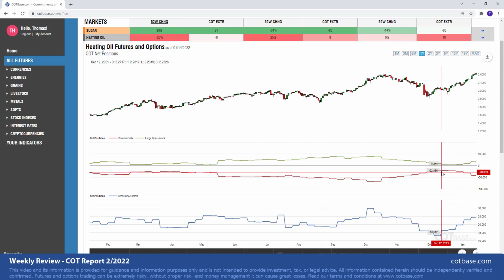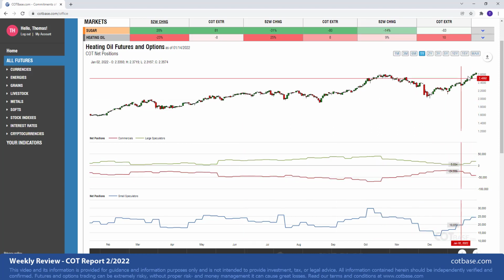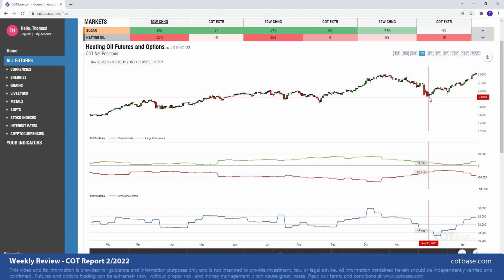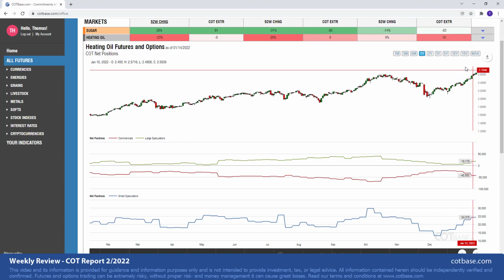The next market will be heating oil, where we have a 23% change in commercials position. So 1 year's chart, here we go. That's the magnitude, definitely greater than average, maybe even top 10, I should say. And it is coming after a decent rally that's been going on for many weeks now, since November of 2021. So this suggests that we may actually see a bit of a decline in the next couple of days.